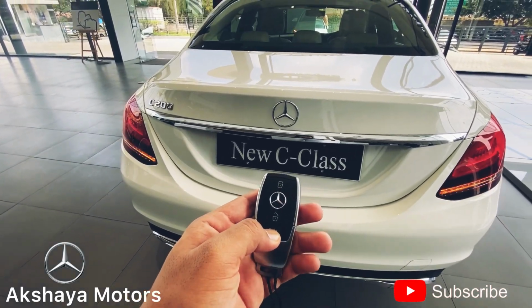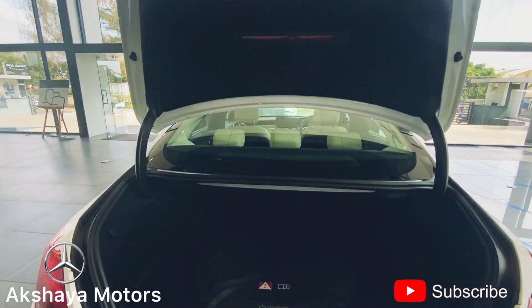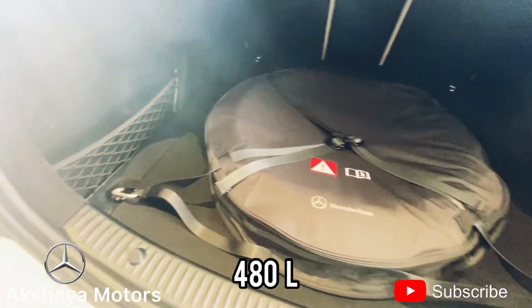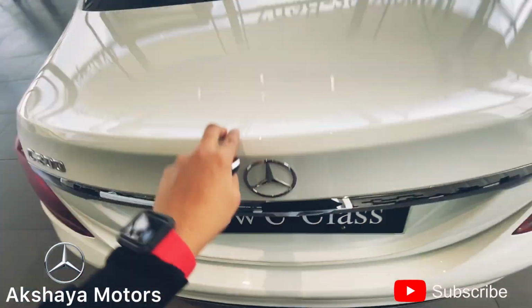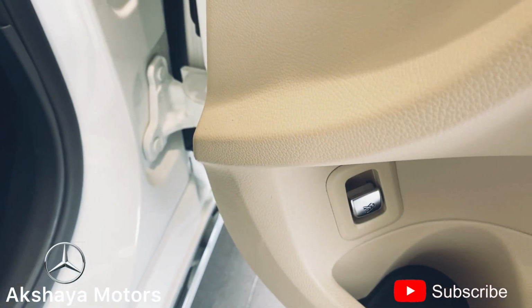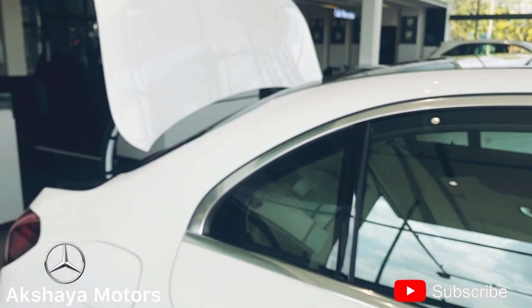So talking about the boot, to open it all you have to do is press the button on the key fob and it opens up without any kind of effort, which is pretty cool. It has a massive 480 liters of boot space, which is best in class, and you do have the spare wheel present over there, and it is also illuminated. To close the boot, there is not much effort needed. All you have to do is give it a push and it closes automatically. And one more thing I liked in the car is that all you have to do is press the button and it whirls up automatically without any kind of effort, which is pretty cool.